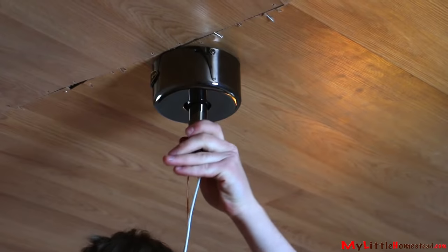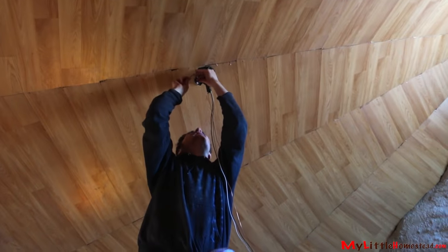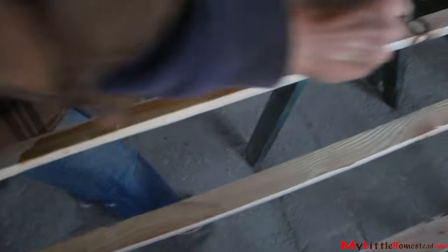We're going to have to extend the fan light pole that drops down from the ceiling because the roof is so steep in that section. The fan would just hit the roof, thump, thump, thump, thump.